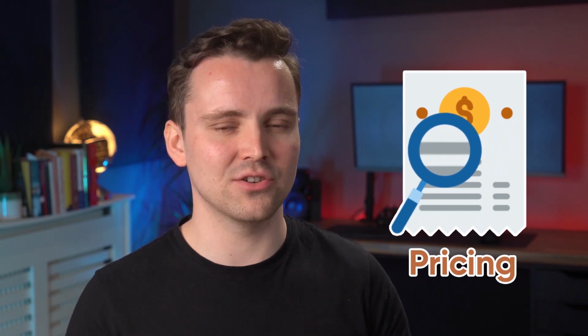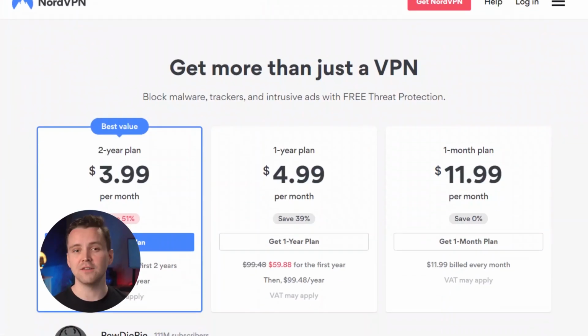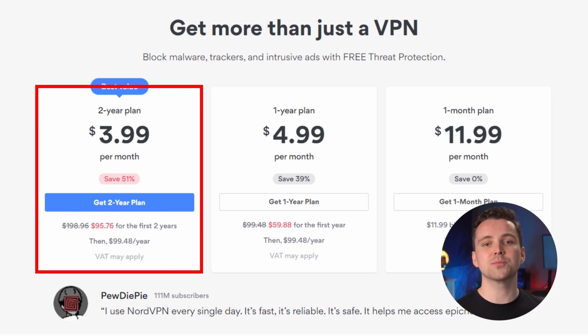Finally, let's talk about pricing. Like most other VPNs, Nord has a few payment plans to choose from. If you want to go month to month, Nord will set you back $11.99 per month. That's about on par with most other providers because they want you to commit for longer. If you go for a 12-month plan, that monthly price drops down to $4.99 per month, which is a lot more reasonable. Then there's the 2-year plan, which drops the price even further to $3.99 a month.